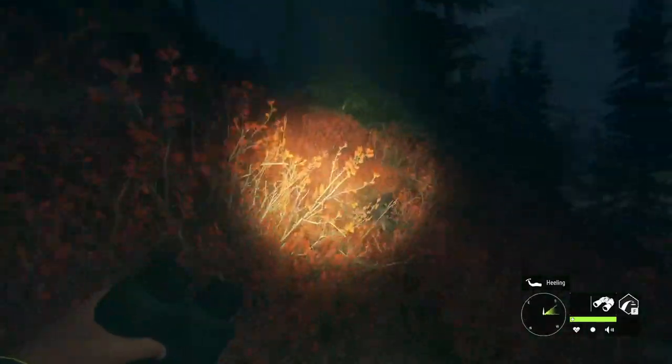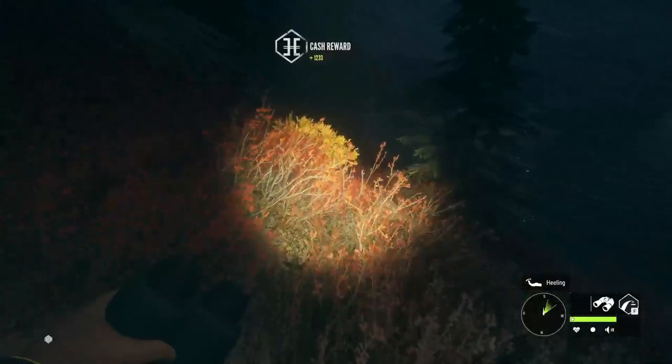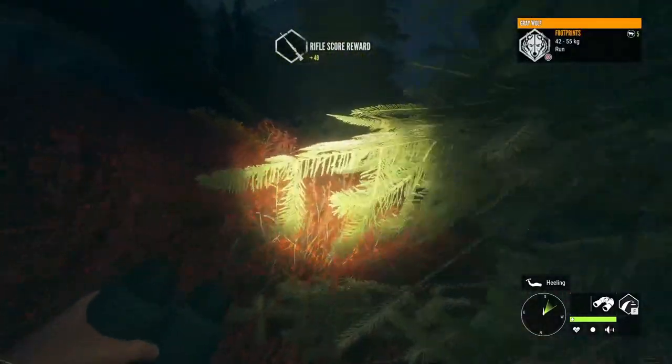So you can use any 4 to 8 rifle. Right now, I am using the 303. There it is. Beautiful. You can use the M1, the 30-06. Any 4 to 8 will do just fine. I really just don't recommend the 7mm because you really do need a follow-up shot.